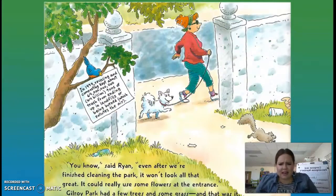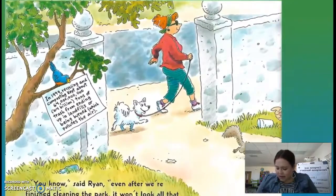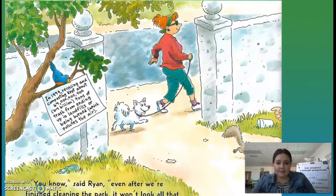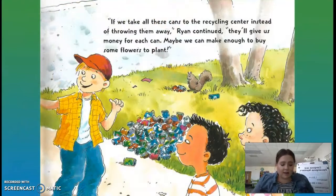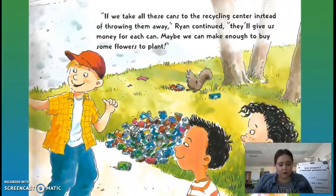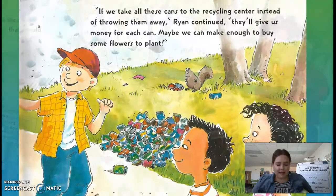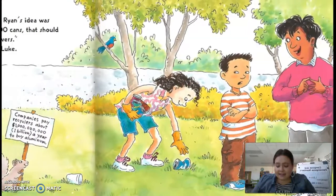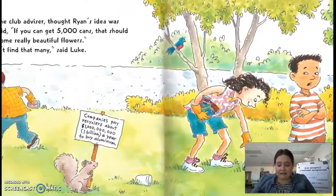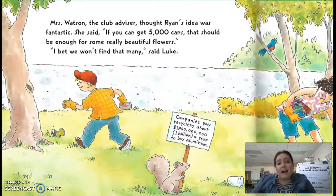You know, said Ryan, even after we're finished cleaning the park, it won't look all that great. It could really use some flowers at the entrance. Gilroy Park had a few trees and some grass, and that was it. If we take all these cans to the recycling center instead of throwing them away, Ryan continued, they'll give us money for each can. Maybe we can make enough to buy some flowers to plant. Mrs. Watson, the club advisor, thought Ryan's idea was fantastic. She said, if you get 5,000 cans, that should be enough for some really beautiful flowers. I bet we won't find that many, said Luke.